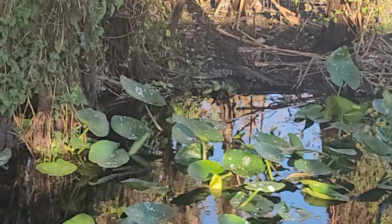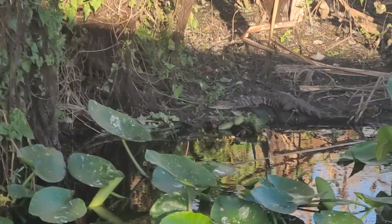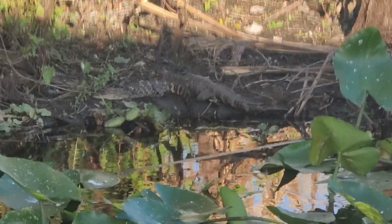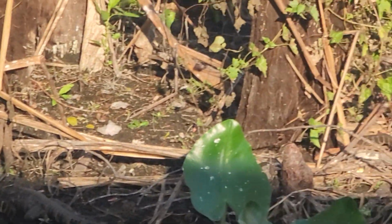Oh, look at that little baby. Do you see the one right under this? Right next to the tree. Right next to the land. That one decided he was just gonna stay still and hope we didn't see him. Okay. Now there's a bunch of them that are only about 6 inches long.